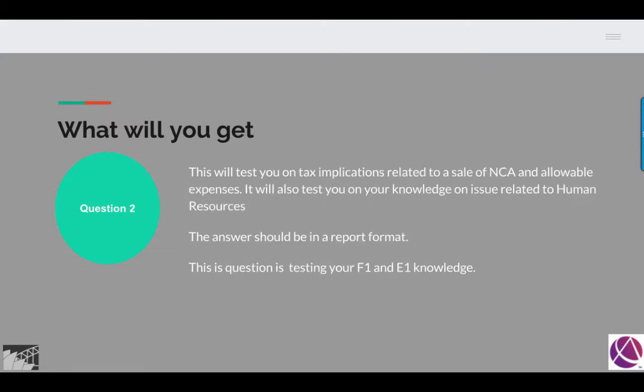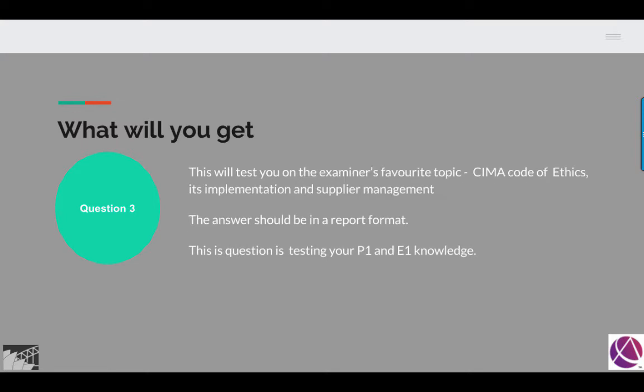Let us look at question number 2, what this will bring. Well, it's looking at tax implication related to sale of non-current asset and allowable expenses. It will also test you on your knowledge on issues related to human resources. This is in a report format. In this question, we're testing you on your F1 and E1 knowledge.